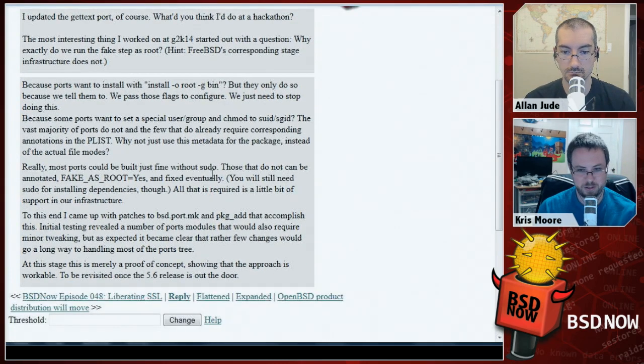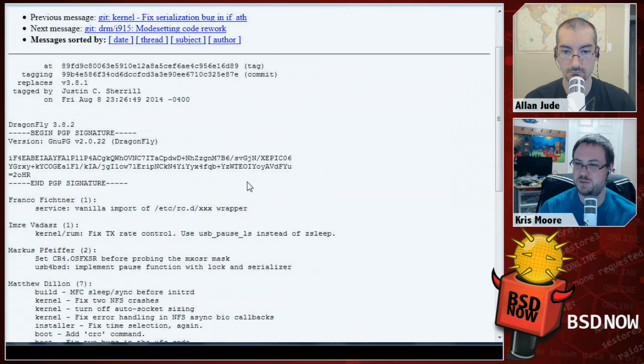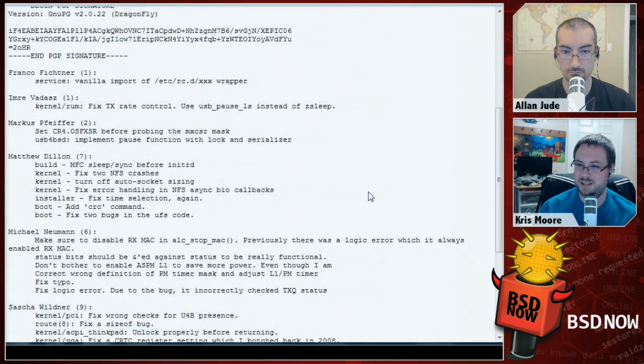But speaking of another BSD, we got some DragonFly BSD news. Next up, 3.8.2 has been released. It's already been branched, but the release media is now available for 3.8.2. This is pretty much a minor update, mostly to fix the recent OpenSSL vulnerabilities, which is still an important enough reason to upgrade. So you'll definitely want to do that if you can. It also includes some various other small fixes.